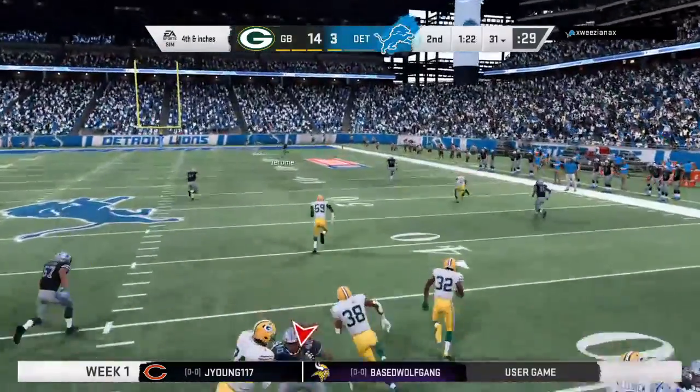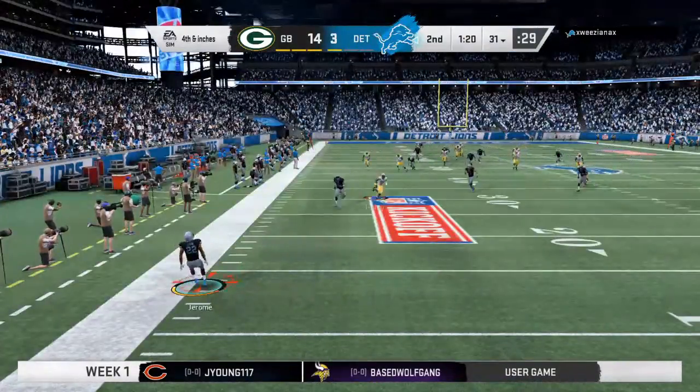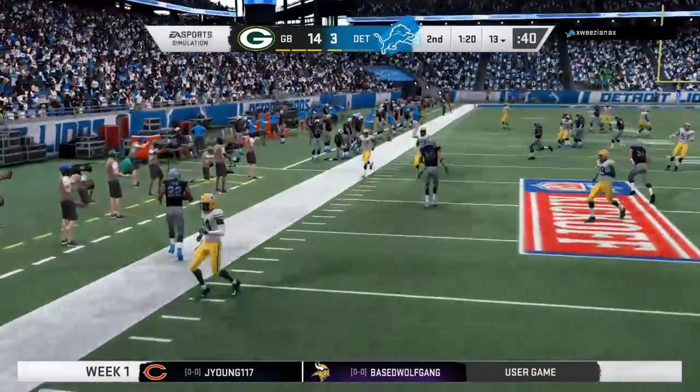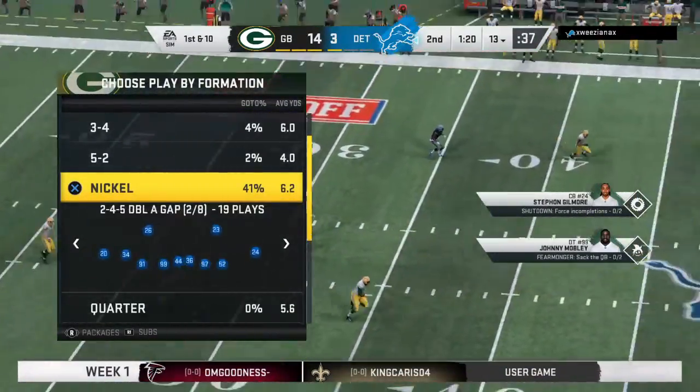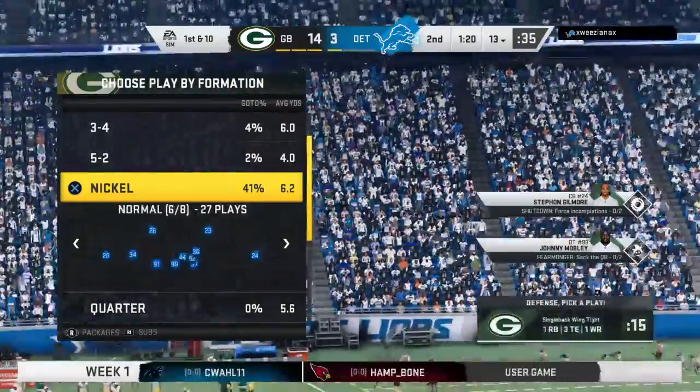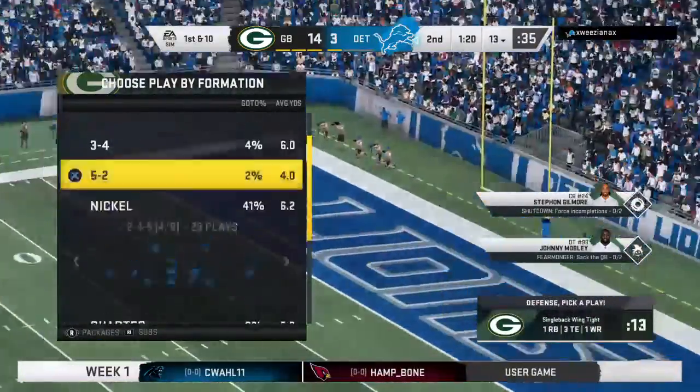And the punt team on now as this one's sent away. And this will be taken at the 13. It'll be a 51-yard punt that time. And the Lions are going to take over with a long field ahead and a first and 10.